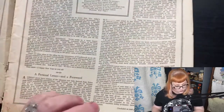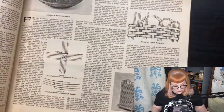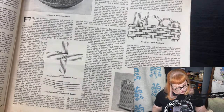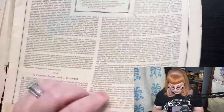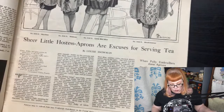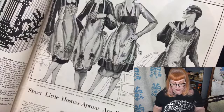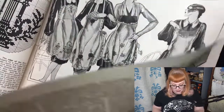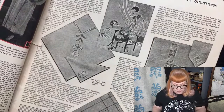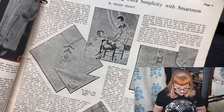And a lot of the things in here are just like how to do some of these stitches. Little hostess aprons. Here's the picture. Aren't they sweet? Look at these 1920s ladies with their close cropped hair. Transfer painting and luncheon linens. Yeah, these are really cute.